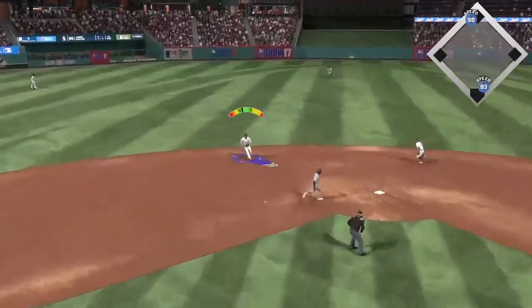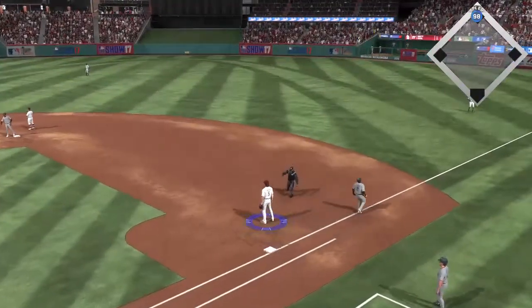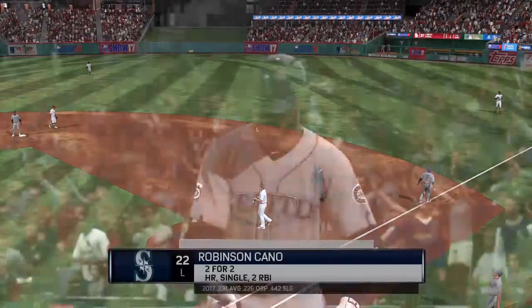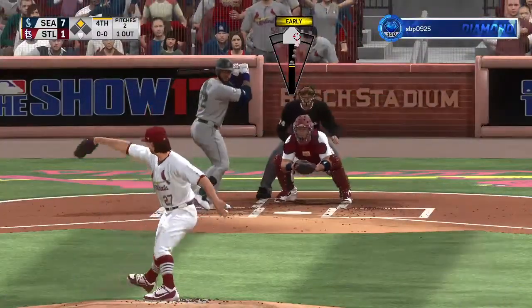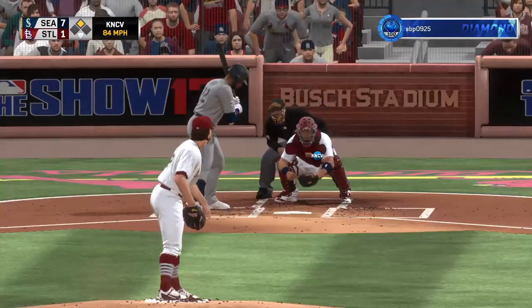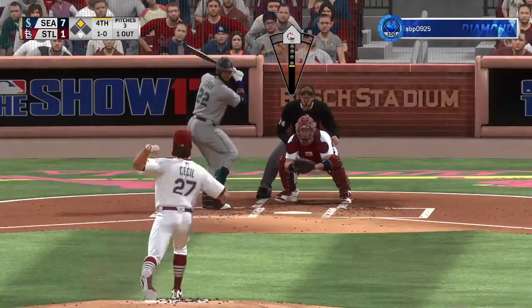On the ground up the middle. Throw, and he's called out on a close play at first. Here comes the second baseman, Robinson Cano. He's off to a fast start in this one. 2 for 2, including a home run. Knuckle curve breaks outside for ball one.